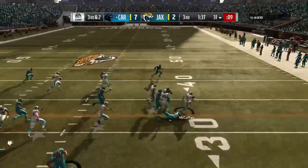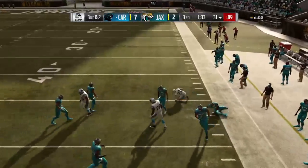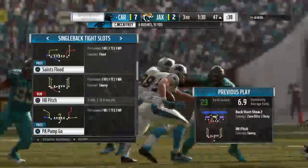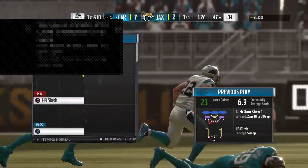They'll try and pick it up with McCaffrey. And he'll be taken down, but not before he gets into enemy territory. 23 yards on the pickup there and a 1st.